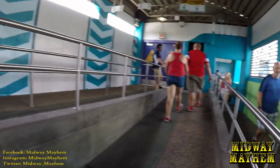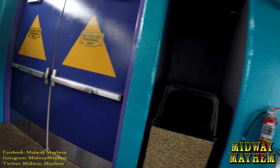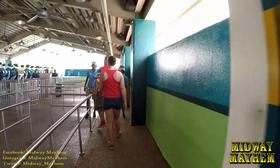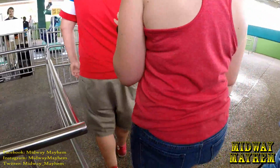Ladies and gentlemen, boys and girls, this ride by its very nature creates forces and speeds that may not be acceptable to some guests. It may cause injury to some riders with pre-existing conditions.